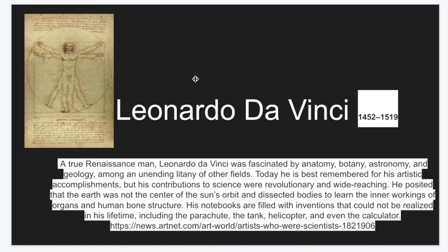Leonardo da Vinci was a Renaissance man who lived between 1452 and 1519, and he was fascinated by anatomy, botany, astronomy, and geology. He made paintings demonstrating how liquids flow by putting ink in water and studying that. He posited the Earth was not the center of the sun's orbit, and he dissected bodies to learn more about biology so that his paintings would be more accurate.